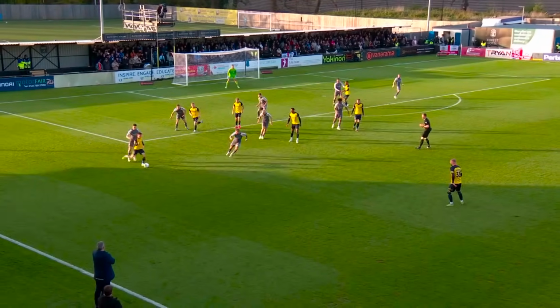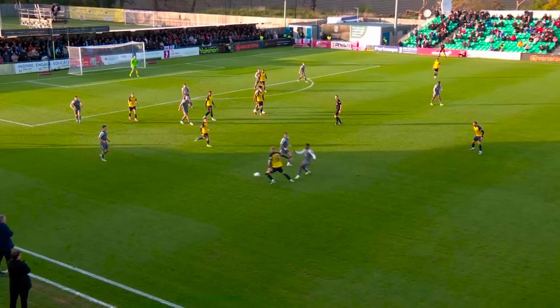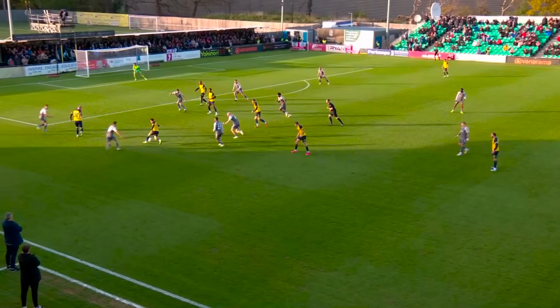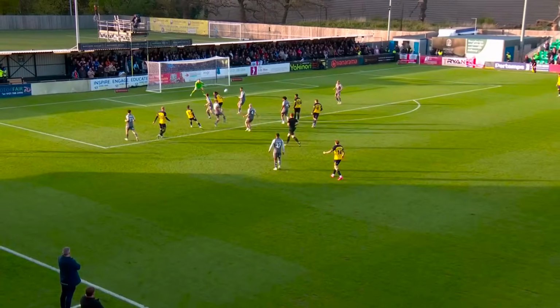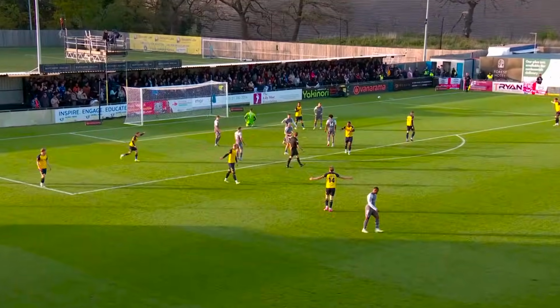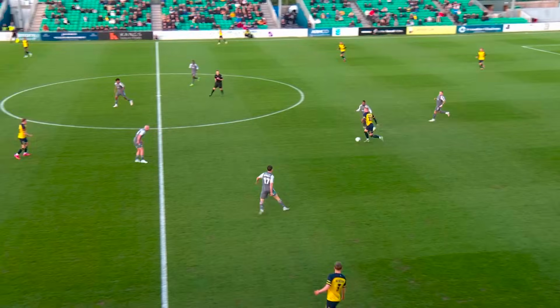Shade, Sabara, Whitmore. Sabara, such a tricky little player. Gets his shot off! Wasn't too far away there. He's got such a low sense of gravity, hasn't he? He's difficult to get the ball off. Whitmore.